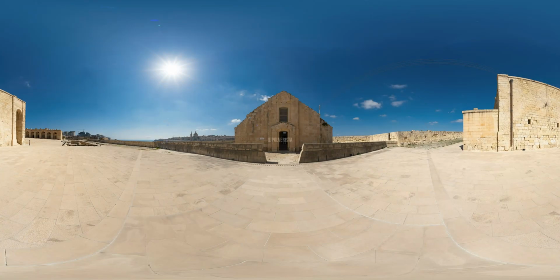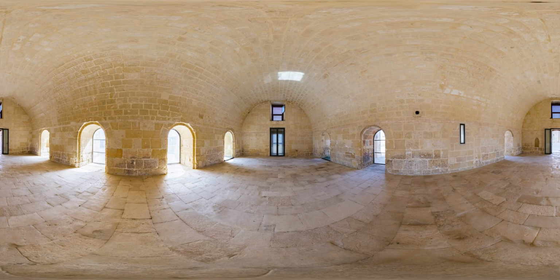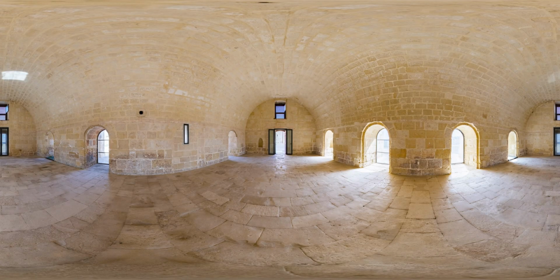The polverista that survives, and which has been restored, consists of a single rectangular room of 124 square meters and is located on St. Helens Bastion. The other, built on St. Anthony's Bastion, was demolished by the British military in 1872 as part of the upgrading of the defences of the fort to meet the defence artillery standards of the time.